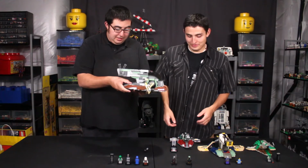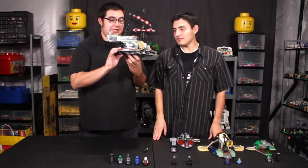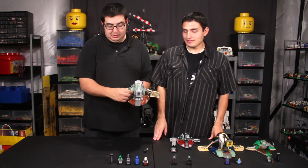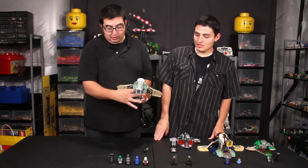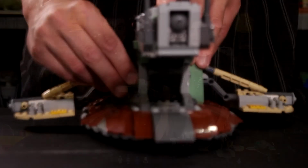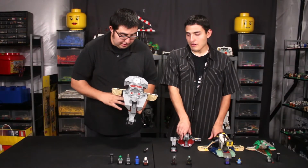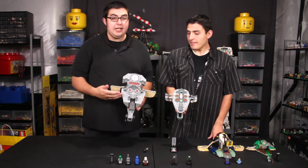No. And again, this one's actually kind of cool because on the right, like the left shot the missile, the right opens up the door and Han Solo in Carbonite comes down from there. So, I mean, that's pretty cool. The back, though. Comparison again in the back. The back is pretty detailed.